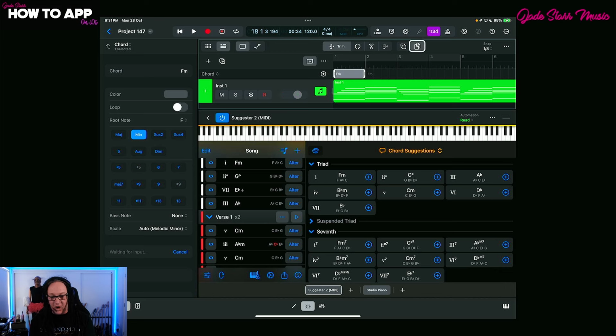Now I'm going to hit the copy up here, and we're going to drag these out. 1, 2, 3, 4. And now I'm going to turn that off and click on the second one and use MIDI input and our G. Click the next one, use MIDI input. There we go. Click on the next one, use MIDI input.